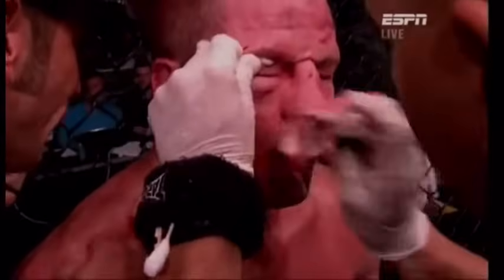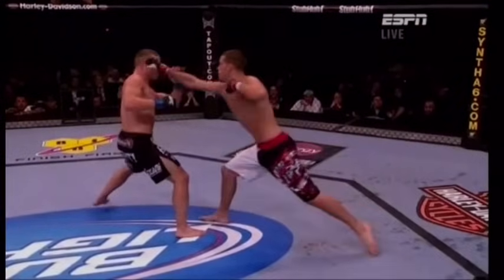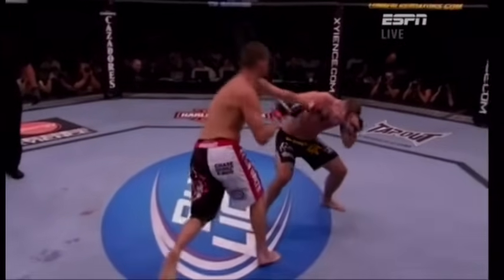step into every punch. Let's take a look at the punch that caused this cut. This is in the first round. Nate Diaz connects with this punch, and just see how it slices, how it doesn't hit flat, but it slices across.